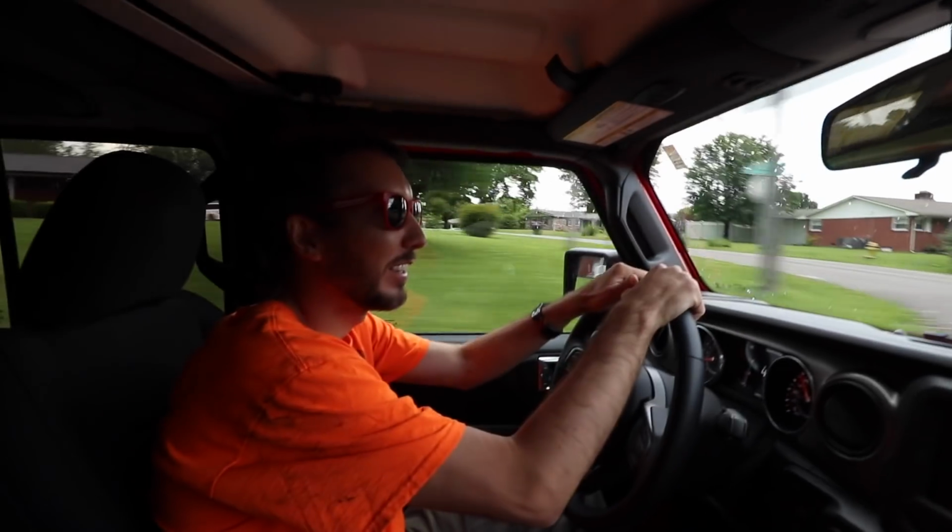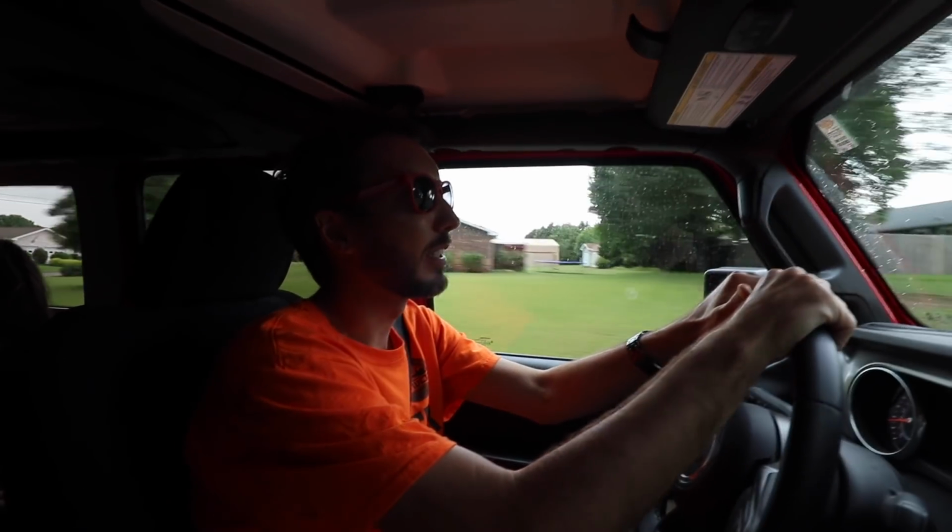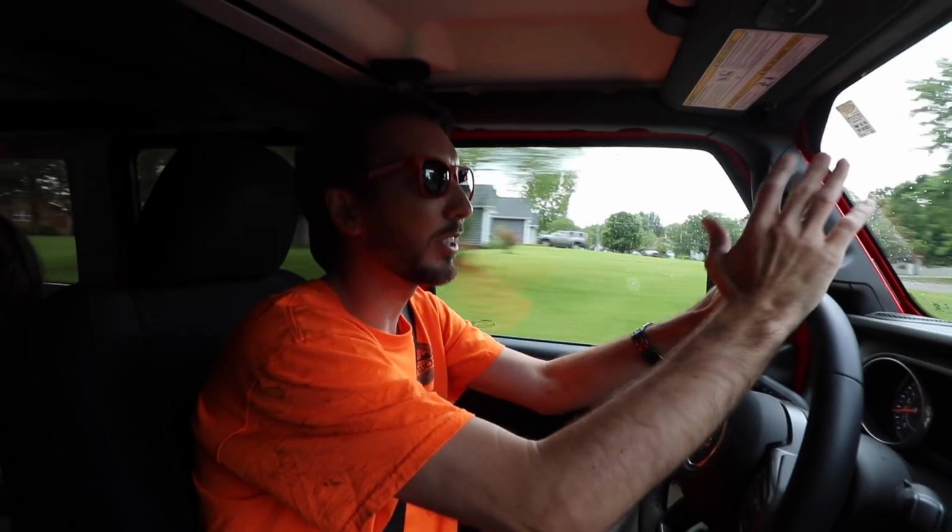Matt, what are we doing? So, my neighbor Dave told me that there is an old lady up here. Well, I don't know if she's old, I just assume. But she has a junkyard that she's wanting to get rid of some Jeeps. He sent me some pictures, and there seems to be some older CJs in the bunch. So, Jeremy and I are gonna go check it out, see what they've got.